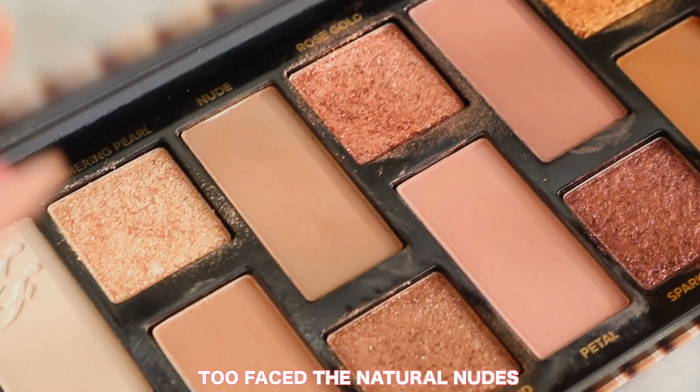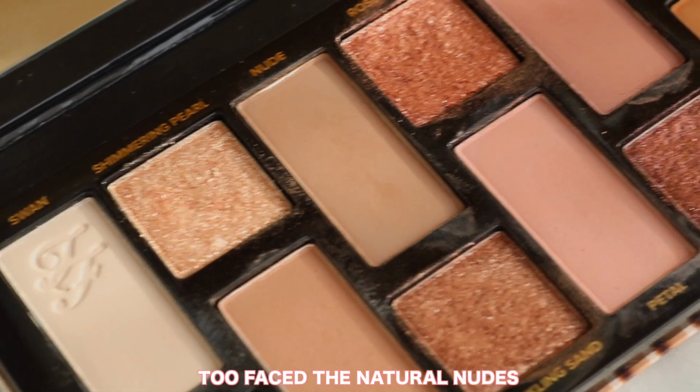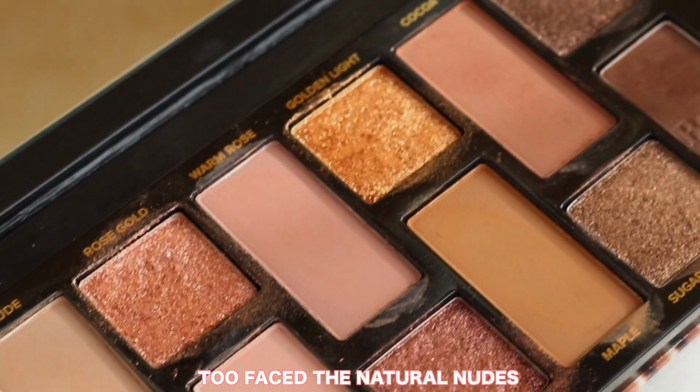And then the second purchase is the Too Faced Born This Way Natural Nudes palette. This was the first palette I bought this year, and I'm so glad I got it. I'm in love with this palette, guys. I love the tones, I love the range. It has definitely been my go-to eyeshadow palette as of recent, so I'm so glad that I got this one. It's so pretty. I love it. I love it so much.